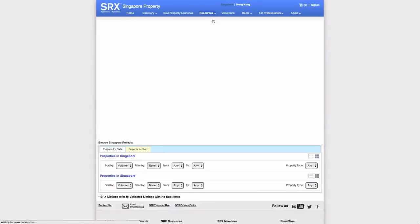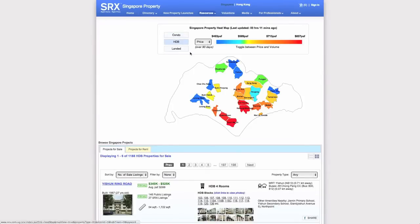Before going to Angela, let's go to srx.com.sg and get orientated on this lovely area. Jurong East is located in the western part of Singapore. It's next to Jurong West and west of Clementi. As you can tell from the SRX heat map, the town of Jurong East is moderately priced on a per square foot basis. The number of sales in the last 90 days falls into the lower middle of all HDB town sales.